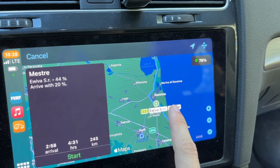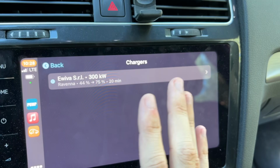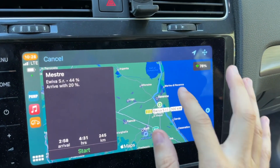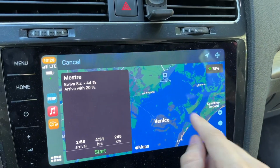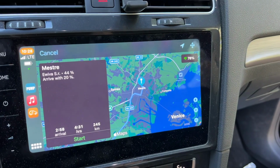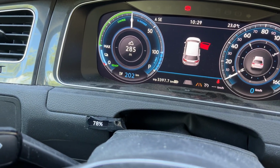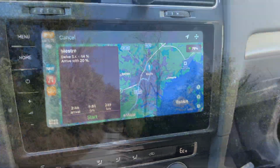Here we are charging from 44 to 75%. Probably we're gonna charge a bit more so that we have more energy left when we are in Mestre near Venice, because that's where our hotel is. I think there should be some chargers in Mestre again, so we shouldn't have any problems recharging up there. This should be fine. Let's hop right in. 202 kilometers on the gasometer, 245 to go, so recharge is definitely necessary.